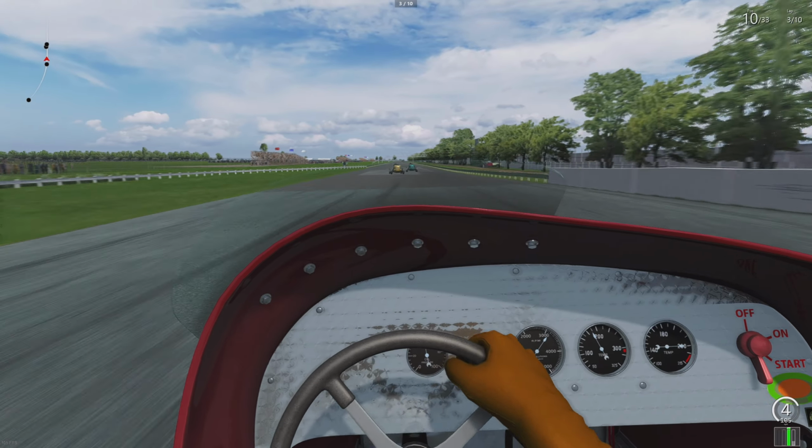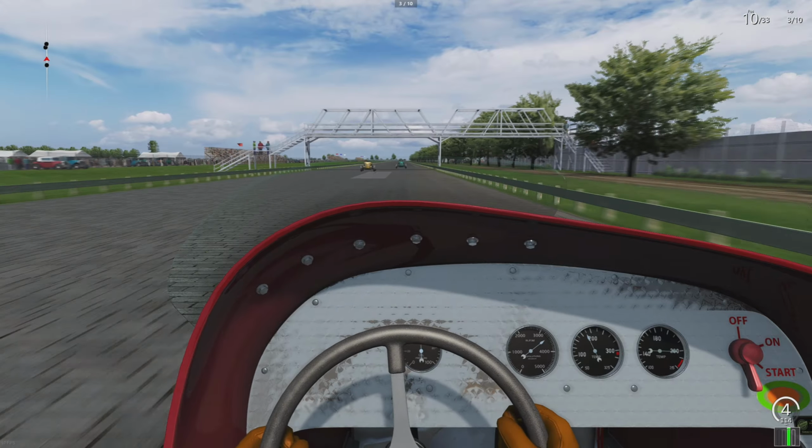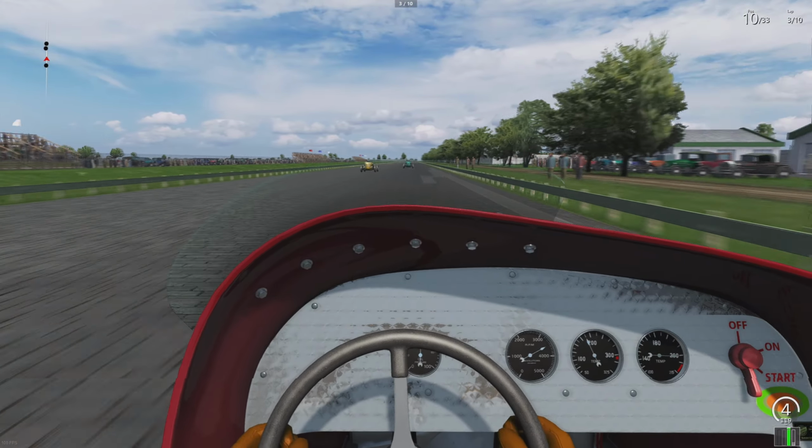That feels like a pretty good exit there, pretty clean corner. We're going to get a nice run down the straightaway here. I feel like we're not making a lot of good time on them.